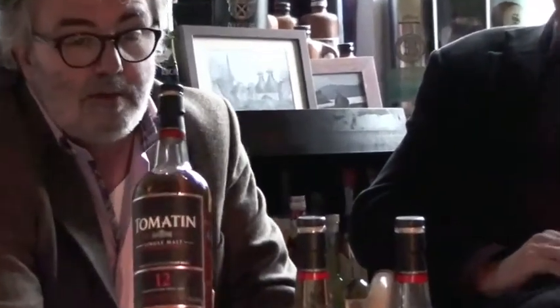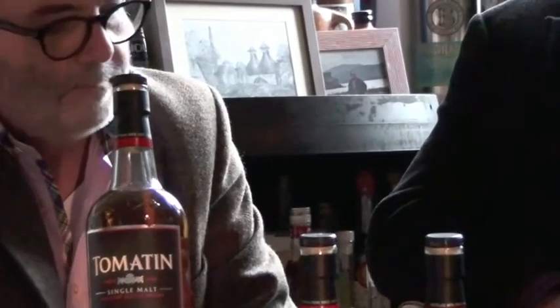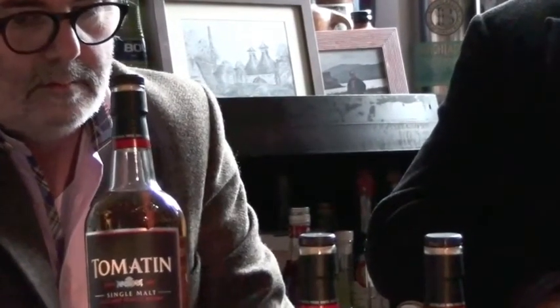I have here in front of me some of the core range of Tomatin. We've got a nice little plank that goes along with the wee nameplate in front, in brass. Douglas, tell us about the first one. This is the 12, eh? This is the standard of the core range. This is the flagship, is it not? The 12-year-old Tomatin. This is the flagship of the company, as you say, Jock.